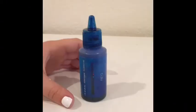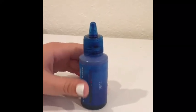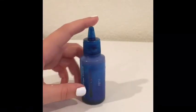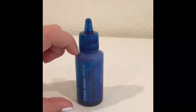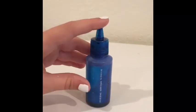On to our color. So this is the color we used for the blue slime, and this will be included. Each package gets a full and unused one, but they are a bit smaller than it would be. They'd be about half size of this. So yeah.